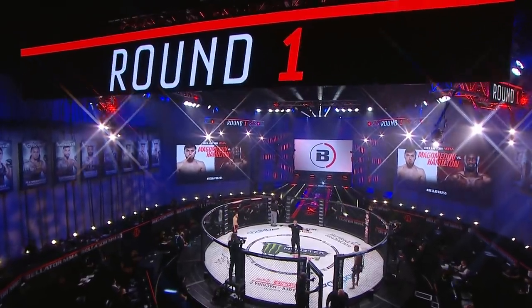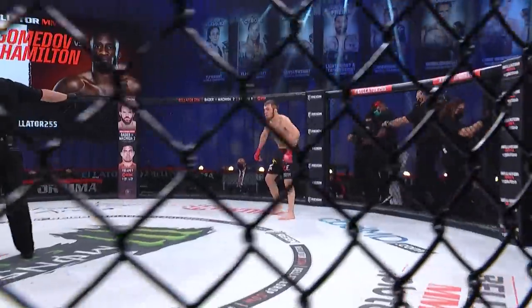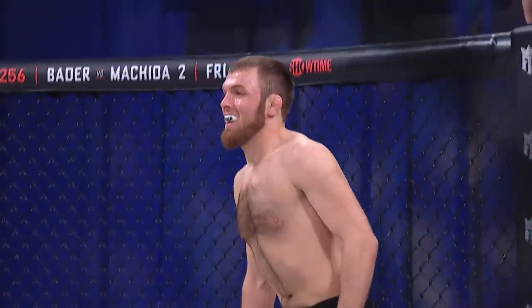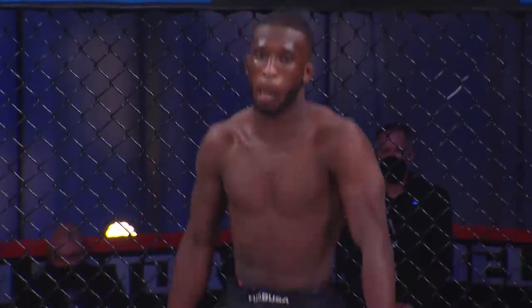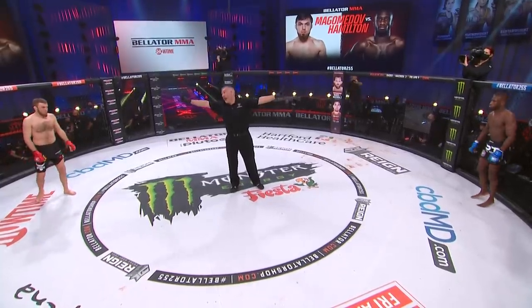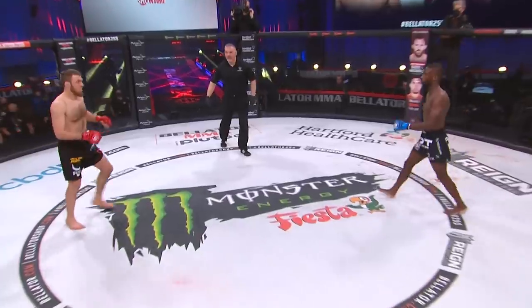John English will oversee this bantamweight battle between Magomed Tiger Magomedov in the red gloves and CJ Hamilton in the blue gloves. Blue, you good? Red, you good? Round one. Let's go. Bell and round one.